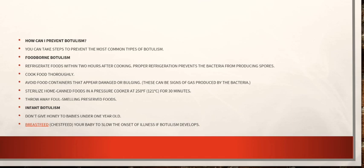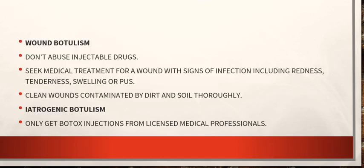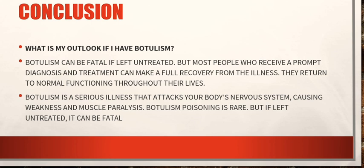In case of infant botulism, don't give honey to babies under 1 year old. Breastfeed your baby to slow the onset of illness if botulism develops. For wound botulism, don't abuse injectable drugs. Seek medical treatment for a wound with signs of infection including redness, tenderness, swelling or pus. Clean a wound contaminated by dirt and soil thoroughly. For iatrogenic botulism, only get Botox injections from licensed medical professionals.